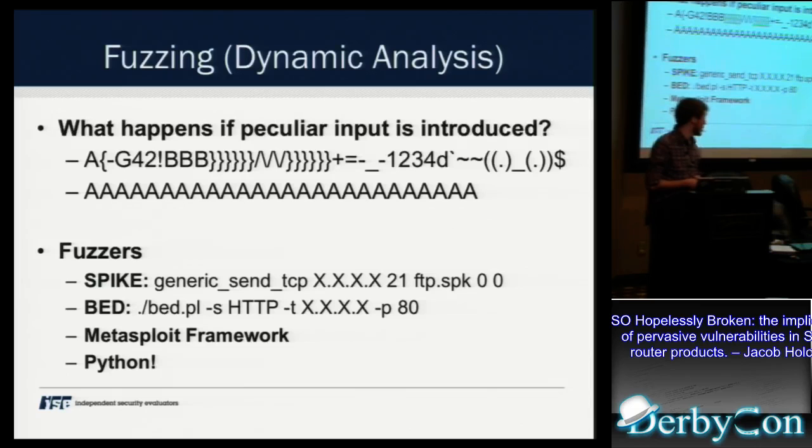We use the Spike API to create web requests, plus a web server fuzzer. Bed is a Perl script, it's great. You don't really have the ability to customize it, I guess, unless you customize the Perl script, so I take that back, you can. And then the Metasploit framework, and of course Python. Python's great. If anybody wants to just look up a fuzzer in like 5 seconds, you can. Okay, it's accurate, but it's pretty quick.